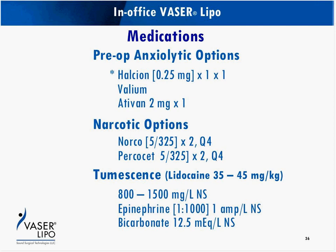As far as narcotic options, really whatever it is that you like to use. But we start off with the Halcion, 2 of the Norco or Percocet, and then redose that in 3 to 4 hours, depending on whether we're turning and doing additional work. And as far as the tumescence, again, that 35 to 45 milligram per kilogram range, we're going to be using 800 to 1,500 milligrams per liter. So in terms of estimating how many liters you're going to be using for your tumescence, that's going to help you decide whether you're going to be on the lower or upper end of that.